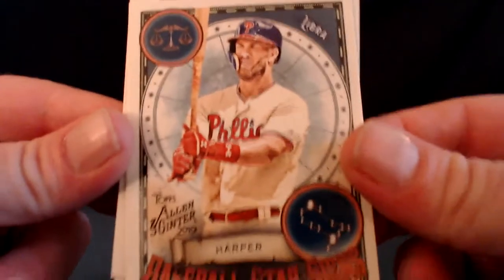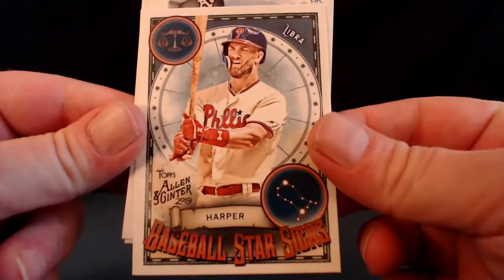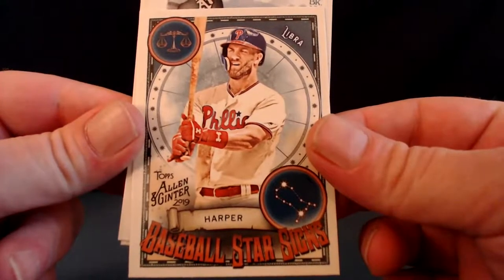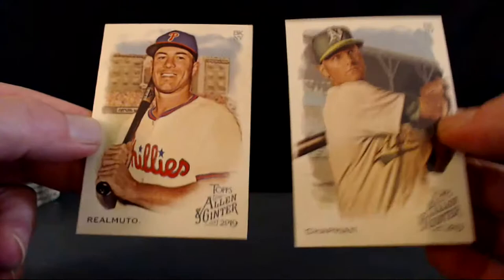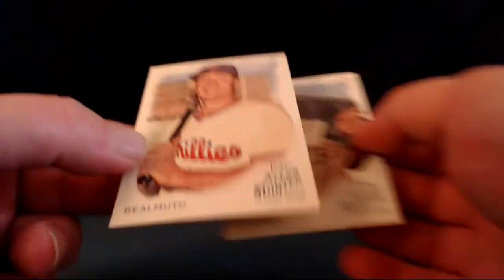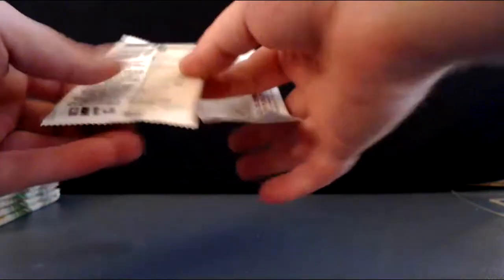This is the first signs one that I'll show you. The baseball star signs. He is a Libra. We've gotten a few of those. They're kind of cool, especially if you're into astrology. Matt Chapman up next and JT Realmuto. A good pack for Philly fans there. Oh, a penny sleeve for Bryce Harper, huh? I do like those astrology cards. Not much into astrology myself, but they're good-looking cards. Allen and Ginter just always bringing the heat, always has some beautiful stuff.